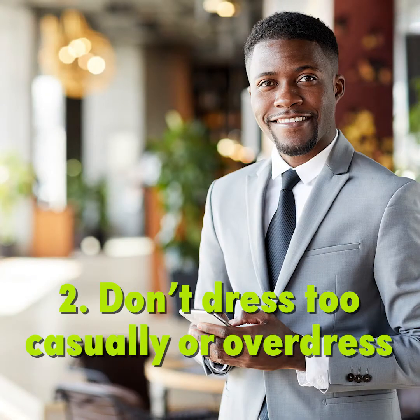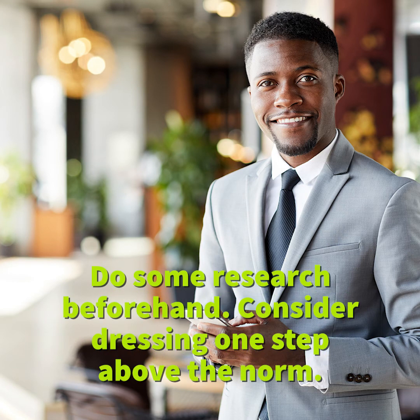Number 2, don't dress too casually or overdress for the position that you're interviewing for. Do some research, see what the norm is in that employment setting, and dress accordingly. The general guideline is to dress one step above the norm for interviewing purposes.